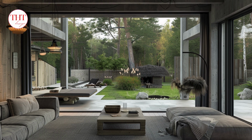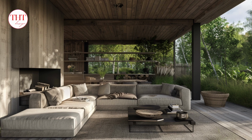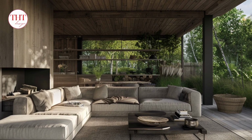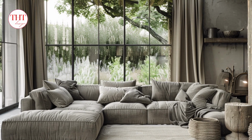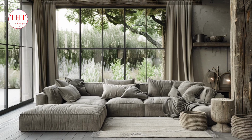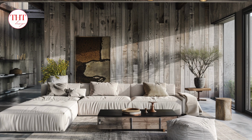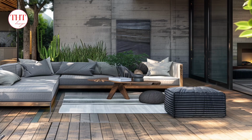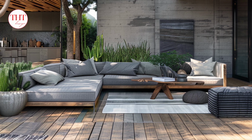Rustic pergola. A rustic pergola, crafted from rough-hewn wood, creates a shaded haven in the garden. Hanging baskets brimming with colorful annuals adorn the pergola, adding pops of color. Cozy outdoor furniture invites you to relax and soak in the peaceful ambience. Natural materials. The garden incorporates natural materials like weathered wood, stone, and terracotta pots to create a harmonious connection with the surrounding rural landscape. Overall vibe.